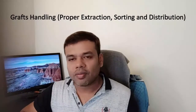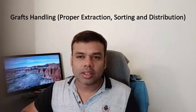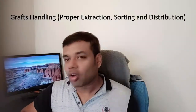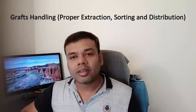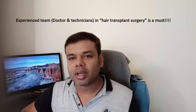So you should inquire about the qualification of the doctor and the team who will be doing the surgery to ensure a good result. If the graft is outside too long, it is over dried and then kept in the fridge, the survival rate of the graft is less. If a doctor or a technician is not experienced, there will be over extraction of your donor area. Whatever grafts you need to fulfill your bald area, only that many grafts should be extracted. A good and experienced doctor will be able to point out that this many grafts you need in this area. So the experience and the qualification of the doctor and technician matters a lot.